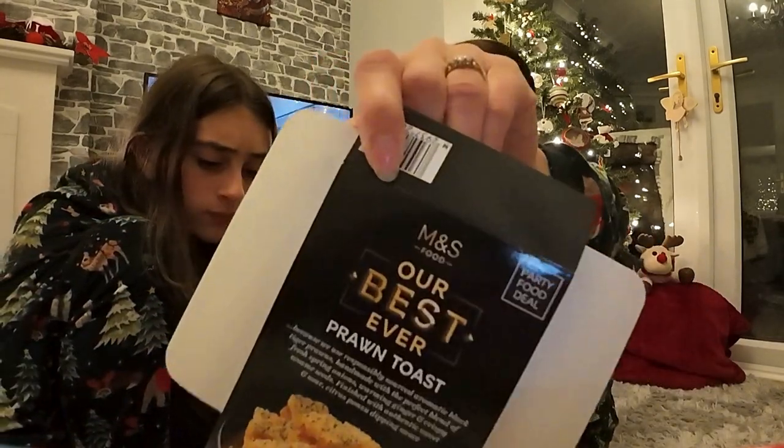These prawn toasts are the best. Literally what it says, guys. What do you think? They were delicious. They were really good.